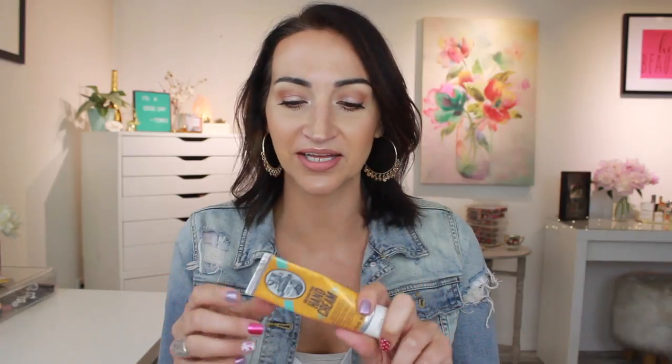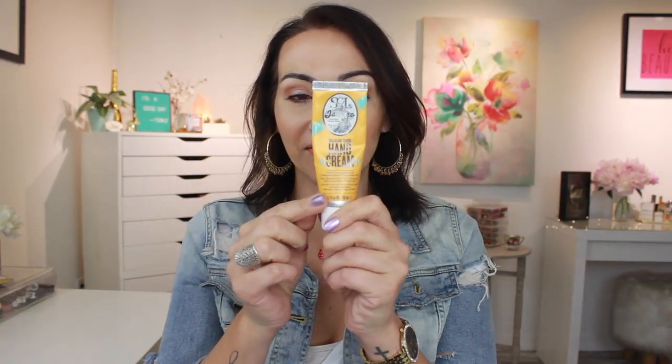So I have a hand cream from Sol de Janeiro, and if you know anything about me, you know that the Bum Bum cream is my most favorite body butter of all time. Their bath bombs are incredible. They're expensive, but they're so good. I love Sol de Janeiro, one of my favorite brands. And I tried with this. You can see I used a good amount of it.